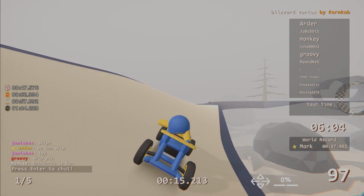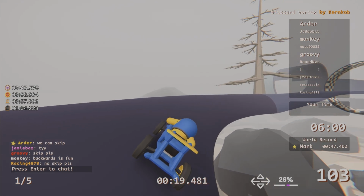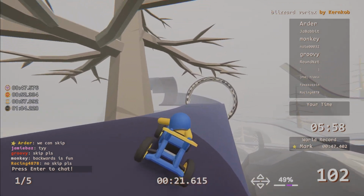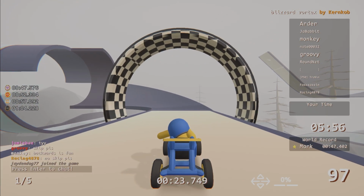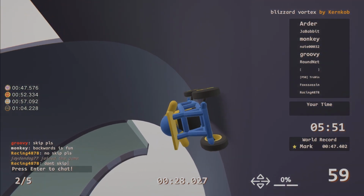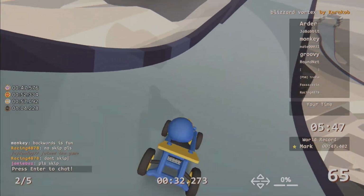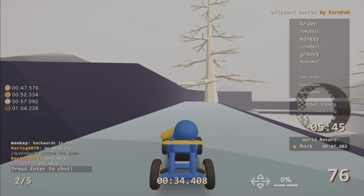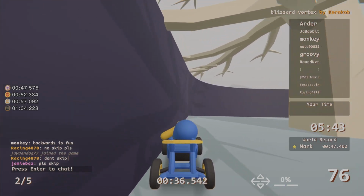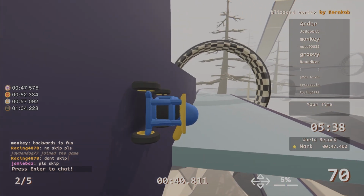Second one, Blizzard Vortex. Well, in this case, because it uses a fan, I just turn around, and as you can see, it's pretty fast. Yes, it's not perfect, you lose a lot of speed during this turnaround, let's say, but it's still enough to finish this track. Even though it has a loop with, let's call it, a speed check, with some luck you can manage it.